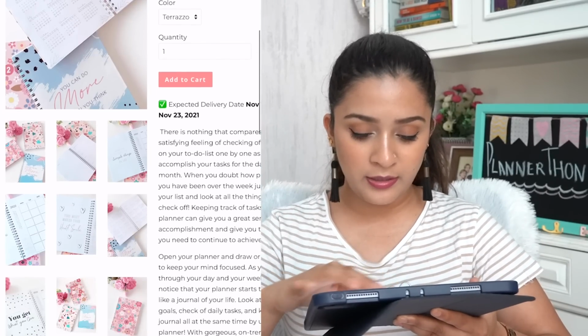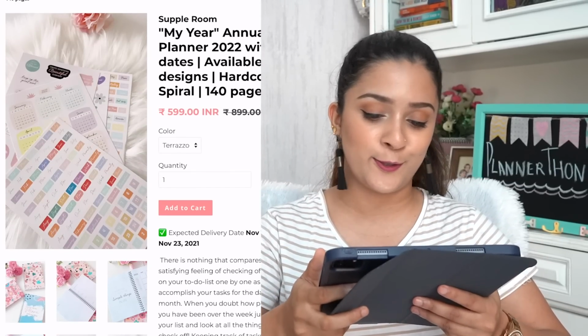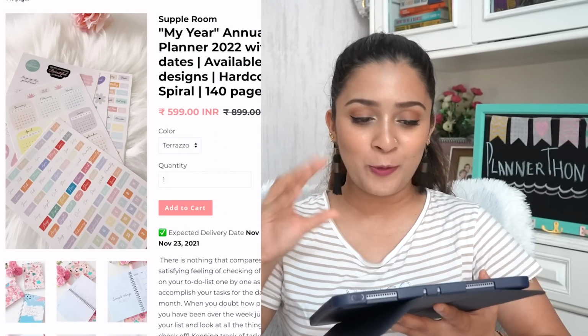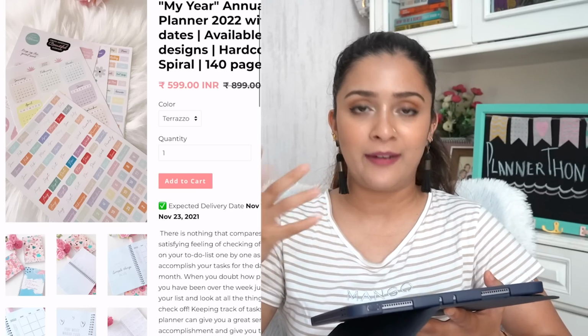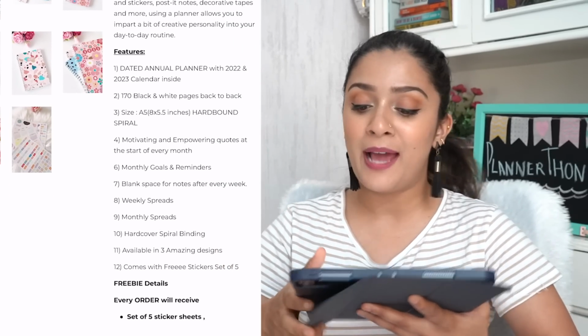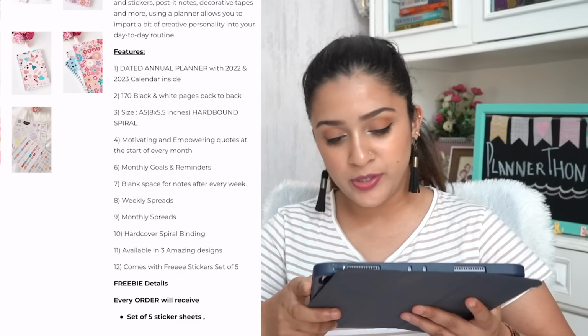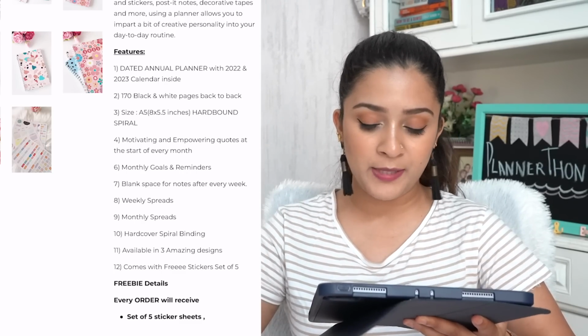Another quotes page. Now I do notice that all the pages are black and white. They also have a yearly view, and I can also see they have freebies of these stickers, and oh my god, these stickers look so freaking cute. And I think this is the only color thing that I saw in the planner other than the cover page, of course. So let me just check the details. Yes, it is black and white pages. They have monthly goals and reminders, blank space for notes, weekly spreads, which we saw, monthly spreads, which we saw.